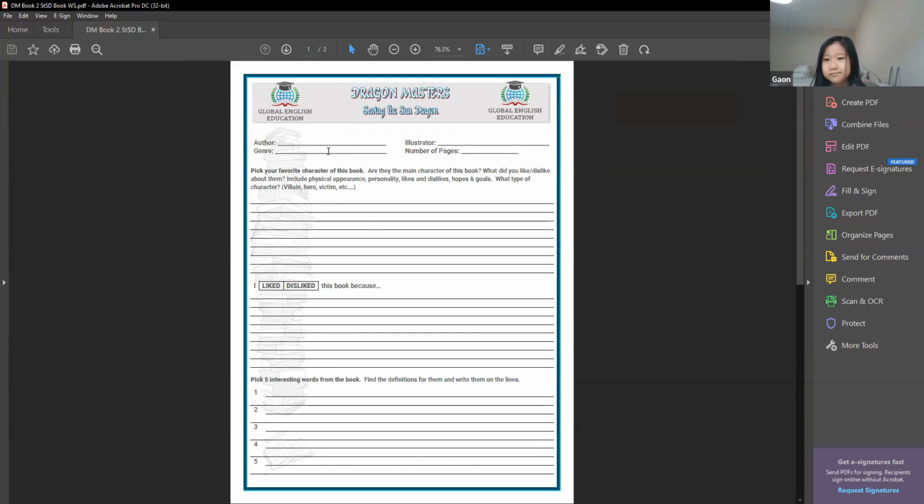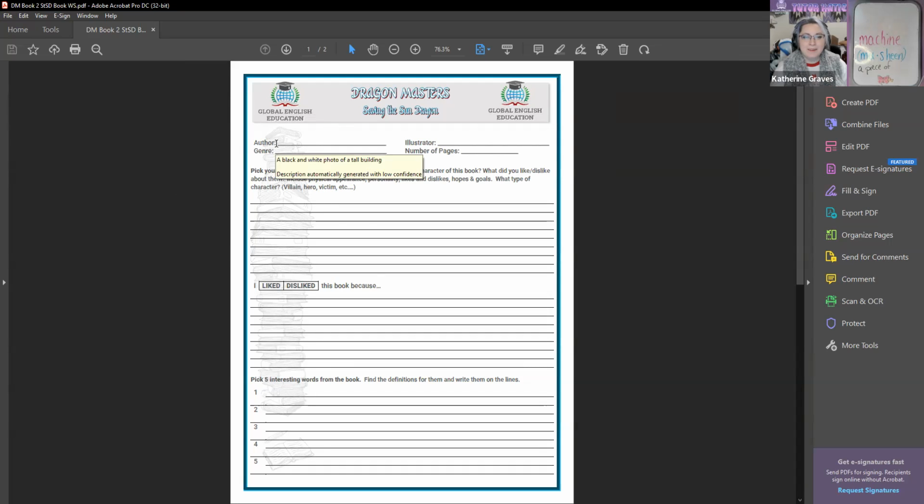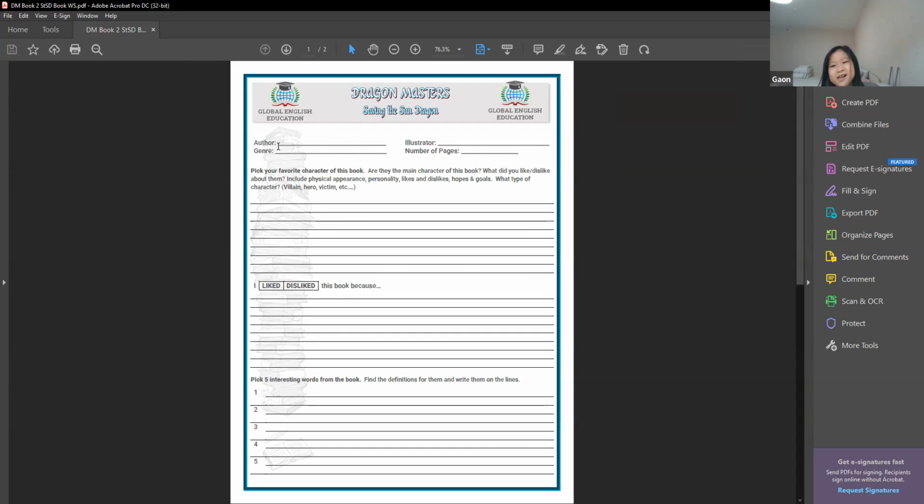Would you say that she is a main character, or a secondary character, or an ancillary character? There's a new word. Do you know what an ancillary character is? It's someone in the background. It's like if Teacher Katie went to Korea and they were shooting a movie and they just needed a random American person to walk across the screen, like extras, right? Teacher Katie would be an ancillary character.